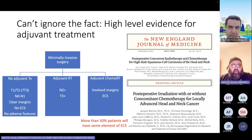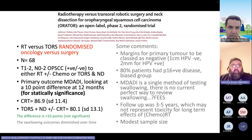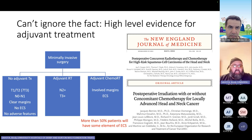Then you can't ignore the high levels of basic evidence for adjuvant radiotherapy. Basically, if you have minimally invasive surgery and you've got clear margins and it's a T1, T2 tumour, an early stage, there's no ECS, no adverse features, and the margins are greater than 5 millimetres, then you don't need any adjuvant treatment. If you've got a T2 plus or T3 plus or a close margin, then you can get adjuvant radiotherapy. If you've got involved margins or ECS floridly, then you need chemoradiotherapy. And these are kind of big reviews in regards to all of this. One of the other points, more than 50% will have some element of ECS. And this is in the older papers, but I found this has probably decreased down to about a third now.